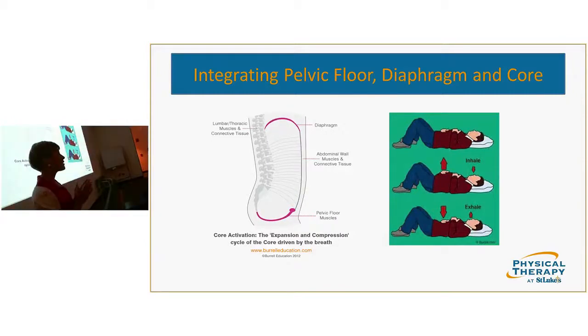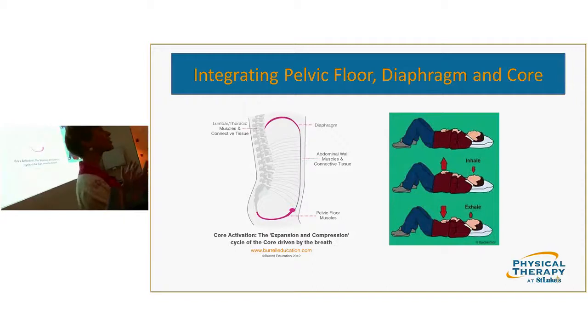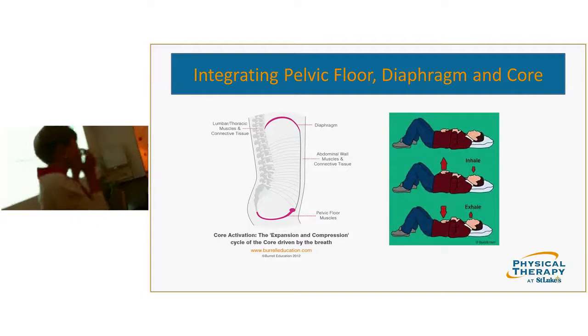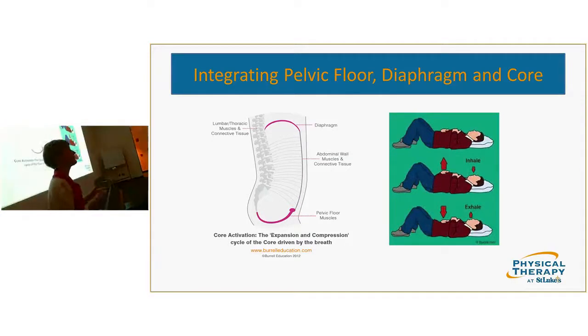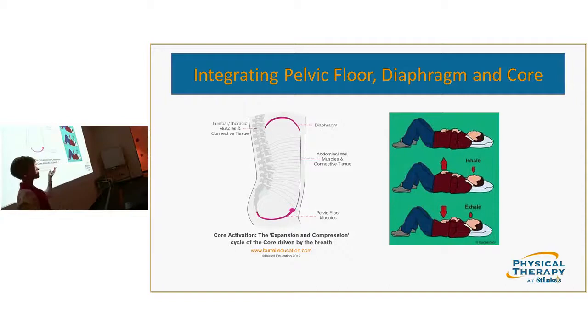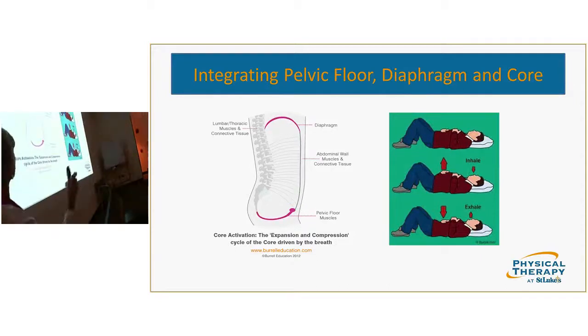So key with your patients, because most of your patients are going to hold their breath when they're doing a Kegel. Almost always, because they're so focused and they may not get these muscles, and they're totally doing a Valsalva. And I'm like, what? So this is how I teach it. These are the positions that they'll be in. I'll have them actually place one hand on the sternum, one hand on the belly button, so they can really feel their lower abdominal expansion and incorporate the breathing in with the pelvic floor there.